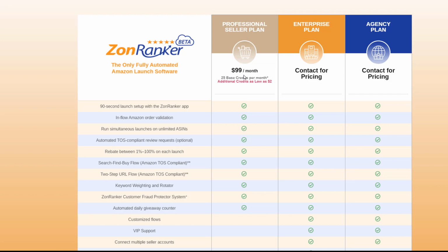And what that gets you is 25 base credits right away. And essentially 1 credit equals 1 giveaway. So when you sign up for your first month, right away you have enough credits for 25 giveaways. You'll still need to, of course, apply your rebate amounts to ZonRanker in the escrow, but you'll get 25 credits right away. And what's important to note here is that these credits carry over and they do not expire. So if you have 25 credits right in the beginning, the next month, if you pay another $99 and you haven't used those 25, you will then have 50 credits.